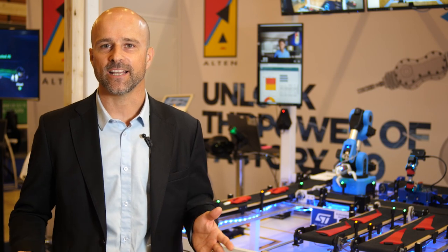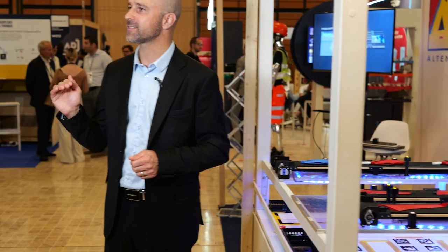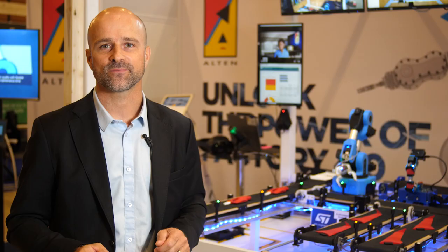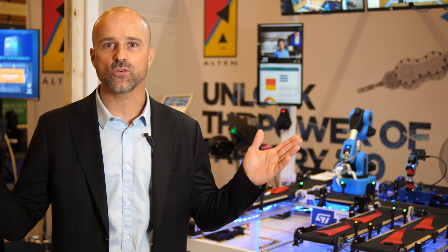We at ALTEN are deploying this solution. We can start small with one station and ramp up deployment to an entire production line. This enables our customers to test the return on investment before deploying widely in their factories. As you see, the added value from a simple sensor is huge.